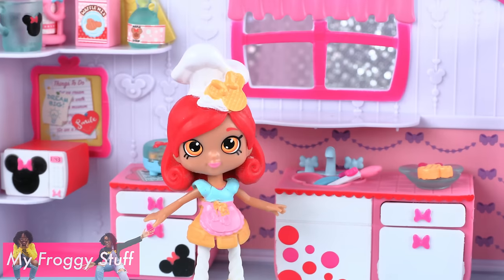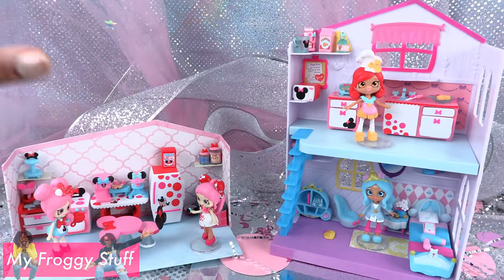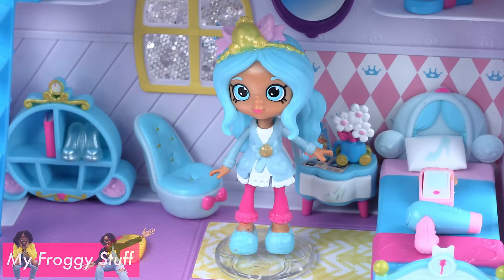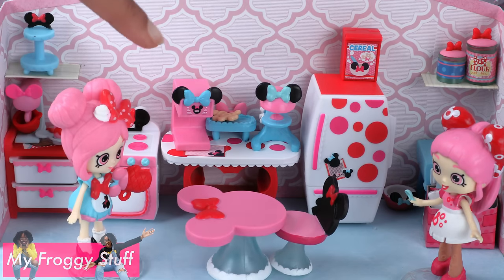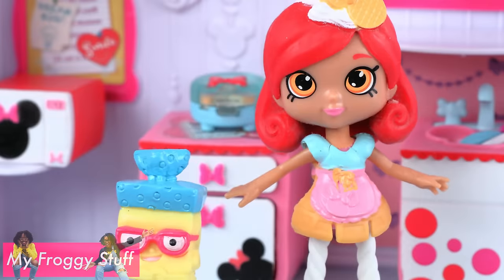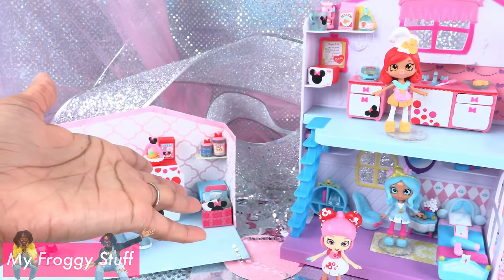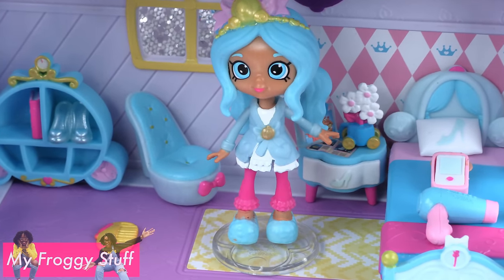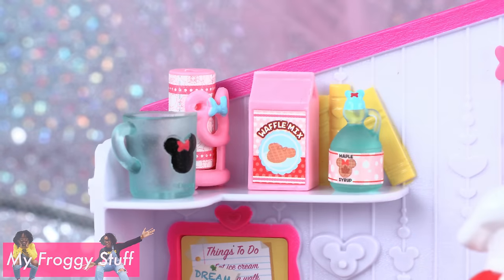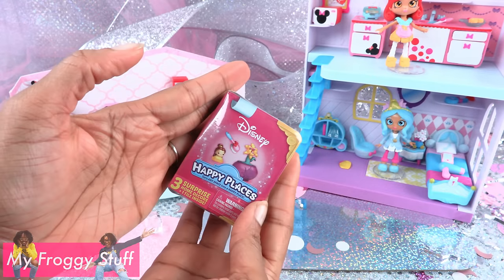Number 7. Disney Happy Places. This is a combination of Shopkins Happy Places and Disney. There was a whole bunch of different Disney themes, from Minnie Mouse to Cinderella. There were so many adorable Disney accessories without faces on it. What's wrong with my face? Oh, don't get me wrong. There is nothing wrong with faces on Shopkins. I just really loved these accessories because there was no guilt about feeding your dolls fruit. Uh-oh, I'm out of here. And come on, these are really cute accessories. There are still a lot that I don't have.